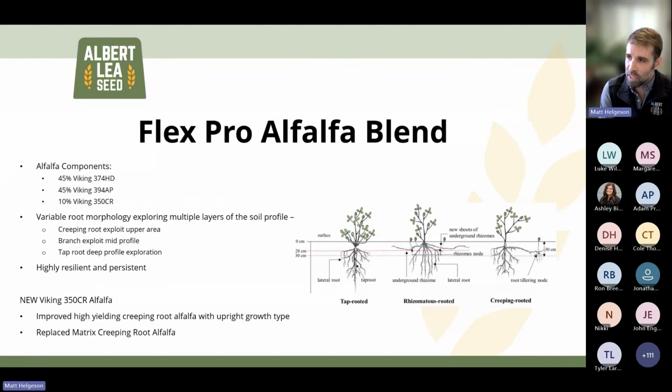Okay, an exciting new alfalfa blend this year is our Flex Pro. There has been growing interest in synergistic products like this that have a root morphology that are exploring various segments of the soil profile. So alfalfas can have either branch root, or they can have taproot, or they can have creeping root. And in this variety, we've got alfalfas that have all 3. You can see the components here, the first 2 being 90% of the 374 and the 394. Those 2 varieties have both branch root traits and taproot traits. So some of the plants in that population are branch and some are taproot.